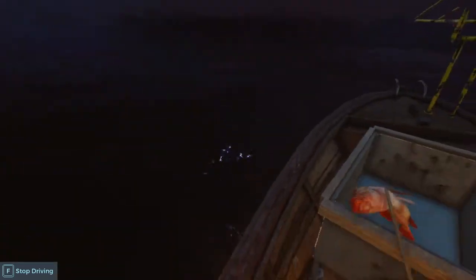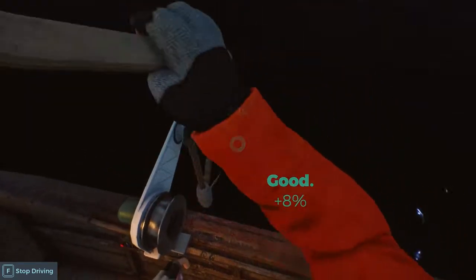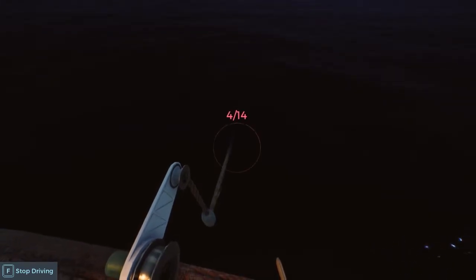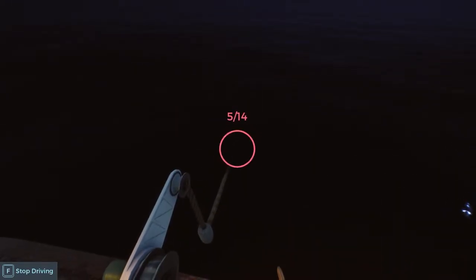Hey, we're off to a good start. Perfect. And, okay, good. Lots and lots of redfish. Daddy, you want the redfish? Oh yeah! That's another good one. Oh, look at all this redfish coming in. That's awesome.